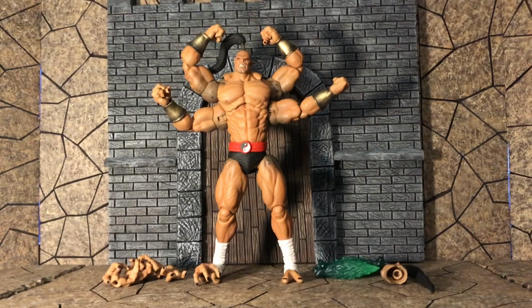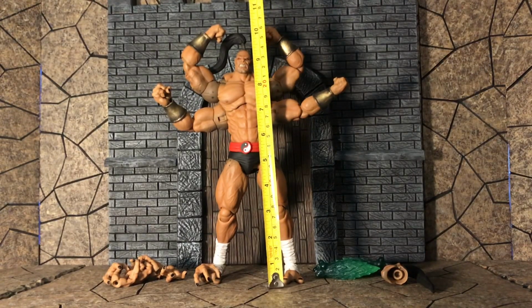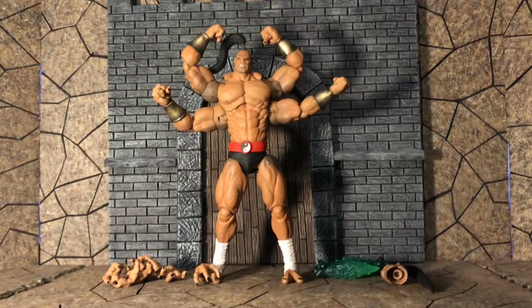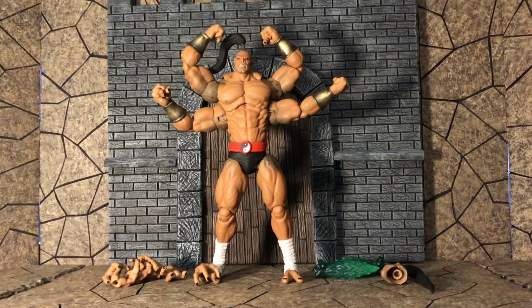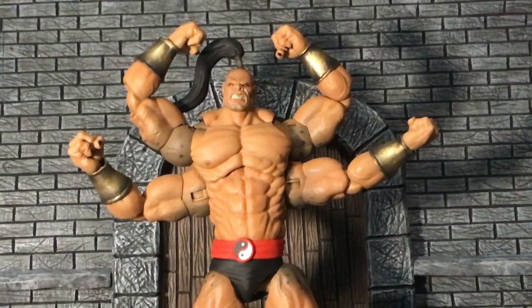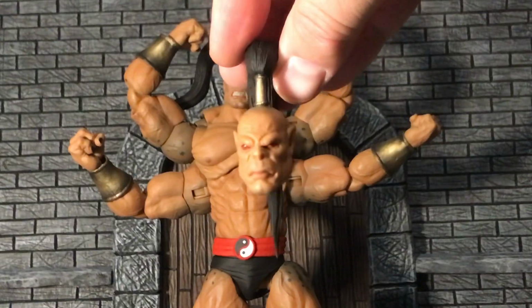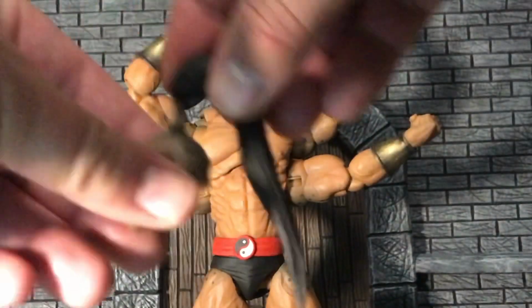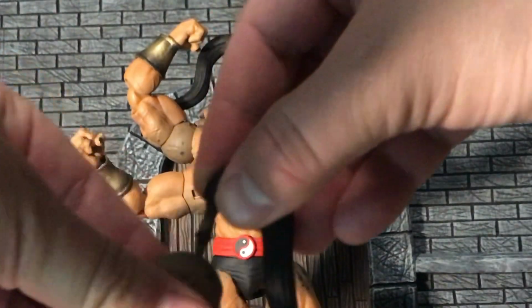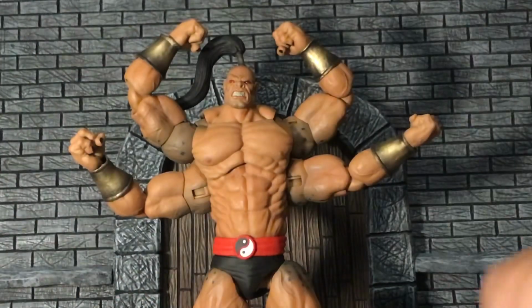Let's go ahead and get a measurement on the number 3 guy with the ponytail. He is passing 10 inches tall. He is almost at 11. He has got a great sculpt, an angry face, a neutral face, with the ponytail that is detachable as mentioned. So is the one that he is wearing right now. One comes straight down, one swoops back.